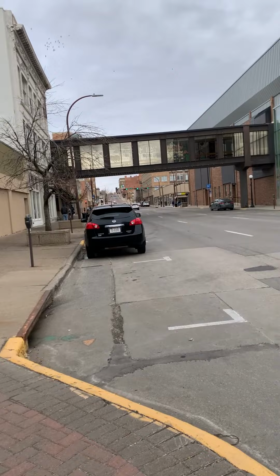So once again, this is downtown Sioux City. It's the view of the city. It's not as big, but it's a little something. Give a little tour around the city. My first time out here.